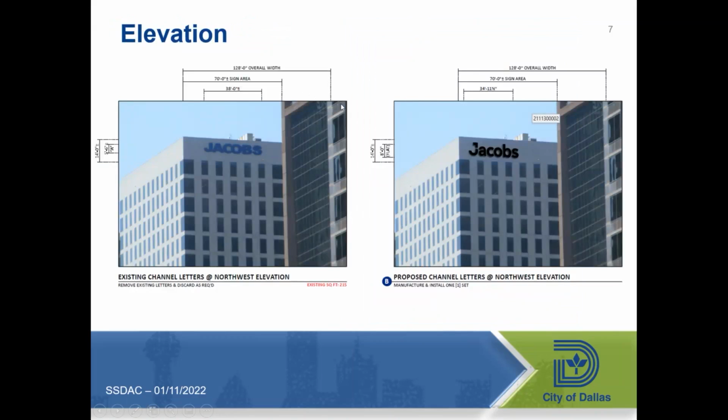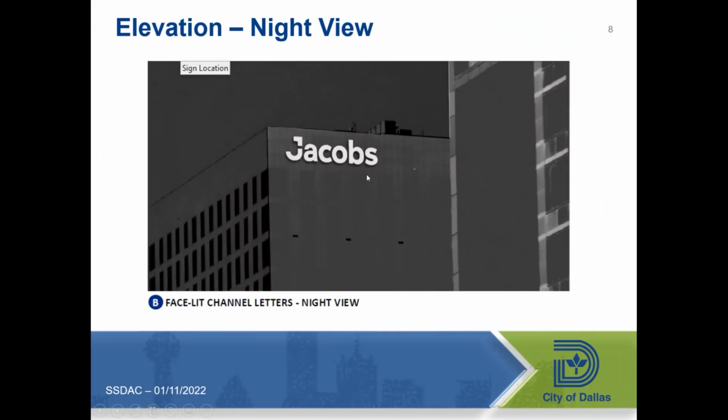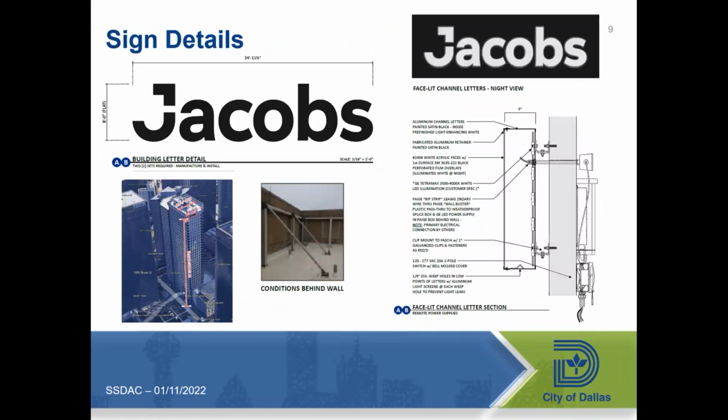And here are some more photos. This on the left was what was there originally. It has since been removed, and they intend to replace it with the new version here on the right. Here is an illuminated view. And here are the details. They are internally illuminated channel letters, constructed so that they will halo light and the face will light up. There is a dual film on the faces so they'll appear black during the day and they'll light up white or a real light gray.